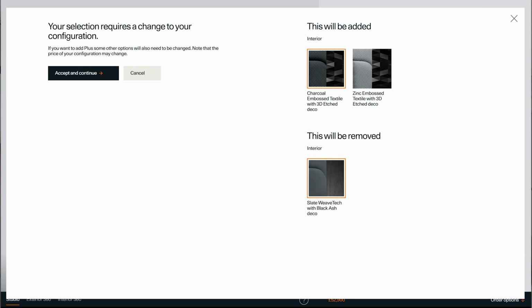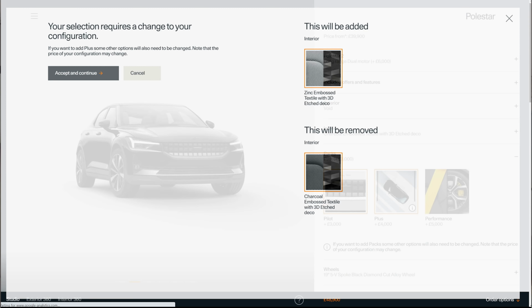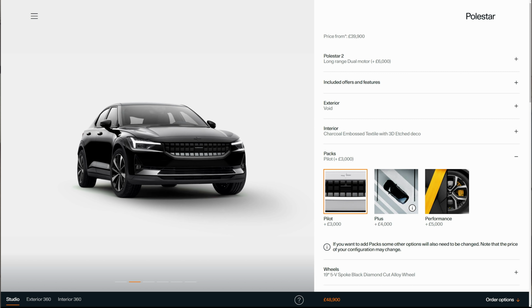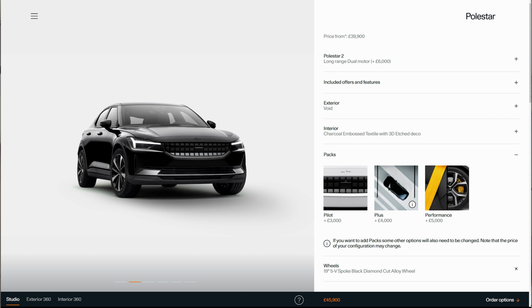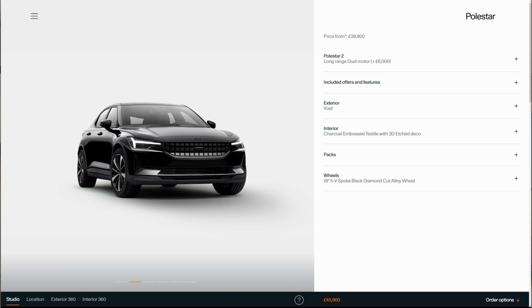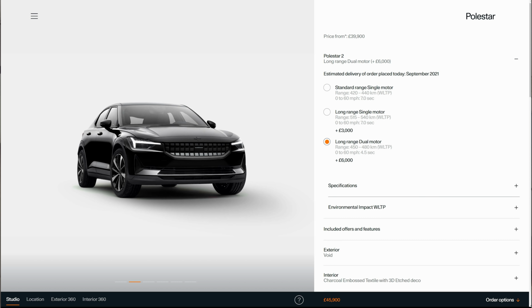If there's anything I would add, it would probably be this Pilot pack, because for £3,000 I really like these safety features. But again, if it's £3,000 of your own money that you're spending, maybe it isn't right for you. It really depends. But if you're leasing or you've got a company car allowance, then I would highly recommend this upgrade. But if I go all the way back, you can see that now, with it stripped back, $45,900 is what you can pay for the performance of the dual motor car.